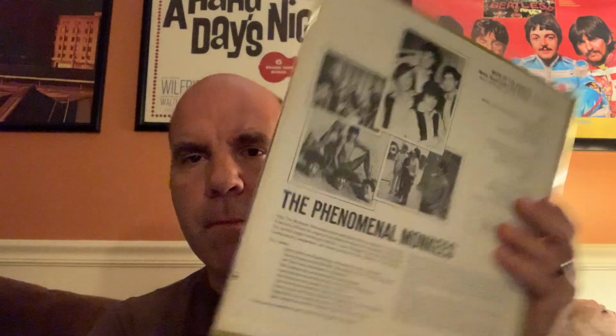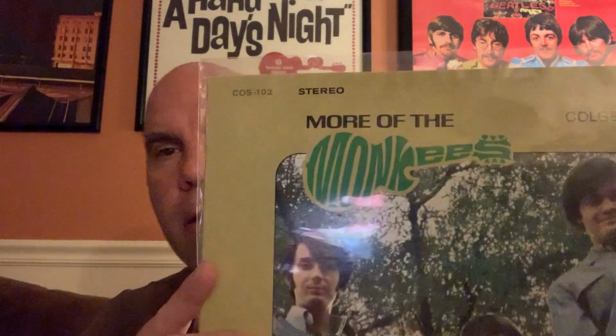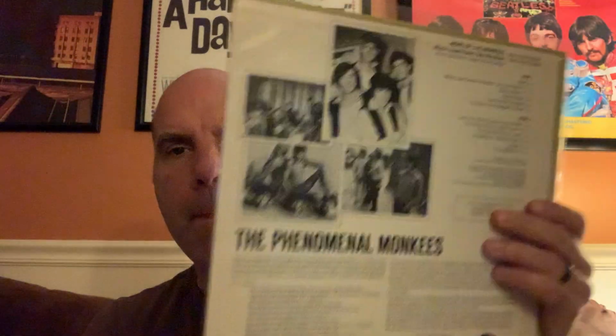I've ordered more of the Monkees, but it's probably going to take about 3 years before I get it because it's the green vinyl and I think the orders are backed up. But nonetheless, more of the Monkees. This is my mono version of More of the Monkees, with the Monkees looking very cool in their J.C. Penney wardrobe.